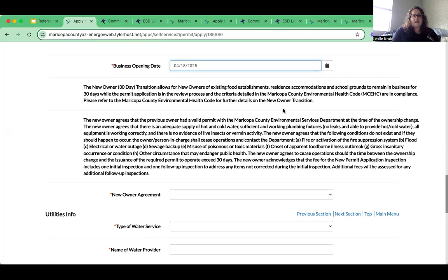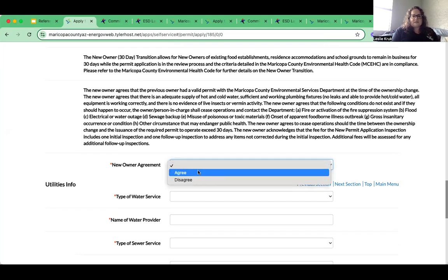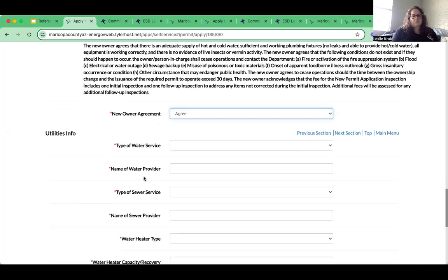This language here talks about a 30-day transition, which allows for new owners of existing food establishments and accommodations to get things made. There's a 30-day, essentially a grace period. So for those of you that are keeping your same business but might be moving from one commissary kitchen to another, you have that grace period so they don't close out your permit. They allow you to get situated elsewhere in enough time. So new owner agreement, you're going to agree to this because it's actually to your benefit to do so.